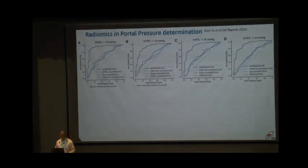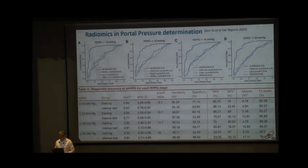This augmented or artificially developed HVPG and the true HVPG, there was a good correlation for 10, 12, 16 or 20. And here you can see the positive predictive value was good and negative predictive value was low. What does it mean? You have done a CT. The CT goes to the machine. You develop radiomics and say this portal pressure is 14. Are you reliably predicting? Yes. 9 out of 10 you may be correctly saying just by doing a CT.